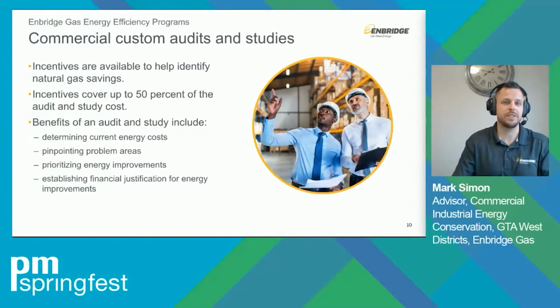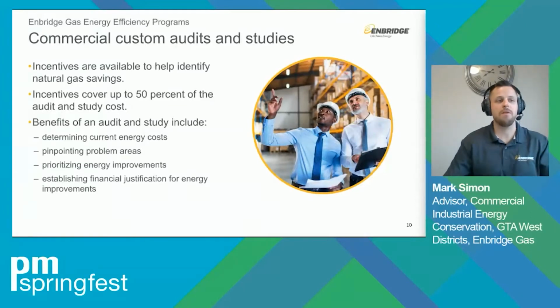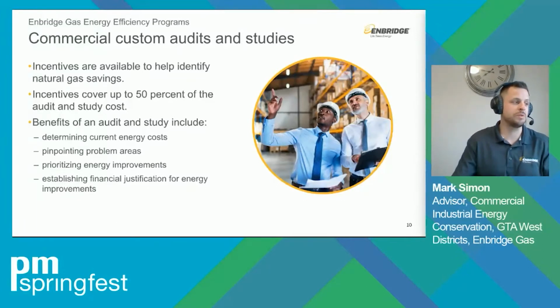How the program works is it is geared towards a certain size. About 50,000 meters cubed and over is where we're looking for the feasibility studies. We work with the service provider or the consultant directly, or the customer, however they wish, and we work on the benefits of the audit and study. We determine their current energy costs and needs, pinpointing what they're doing right, what they're doing wrong, and where we can improve. And we establish the financial justification for these improvements. So we'll always be able to work with the customer and guide them towards the best option for their energy efficiency projects.